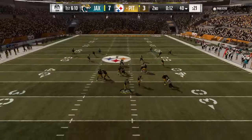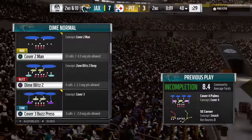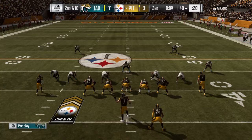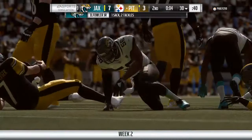Roethlisberger, he's going to air one out. That'll be incomplete with 9 seconds now showing on the clock. Antonio Brown, the intended receiver. That'll bring up second down. So after the incompletion on first, now second and 10. It's Roethlisberger. Jaguar pressure and a Jaguar sack.